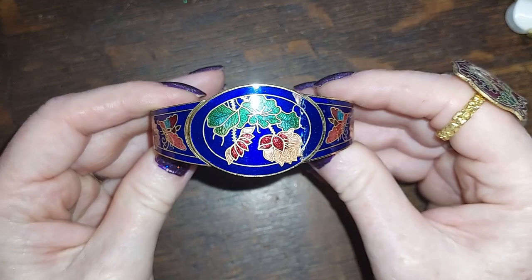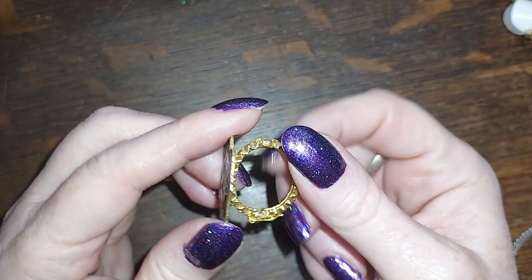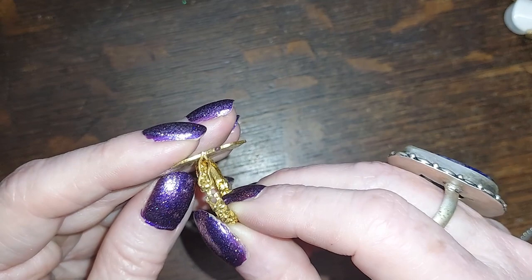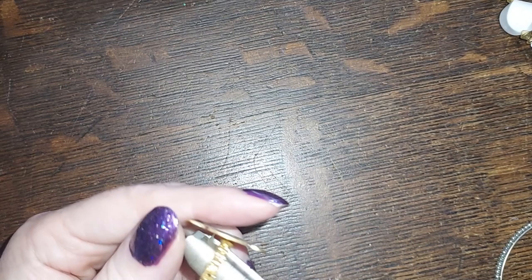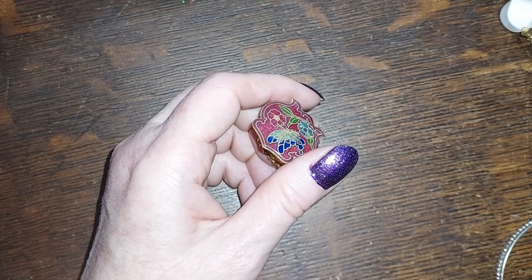Lovely cobalt blue with flowers. This one I'm going to do for 8 because it's really different. I should probably do it for more than that. I love that. Look at that. You hook it together like that, and then it has a lock. Let me see where we are with the size on this one. It's saying 7, and it's probably a little bigger because it's not completely round. I'm going to say probably would fit a 7. But that's really different. Yep, 8 for that.